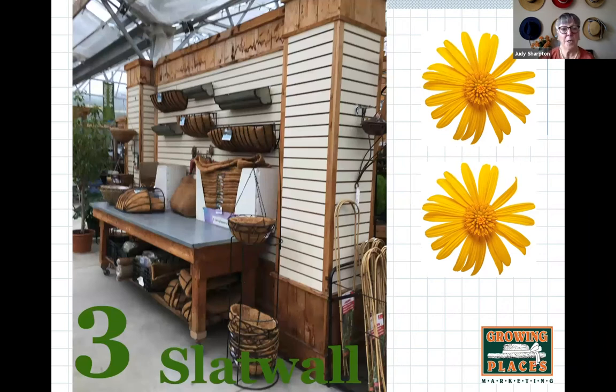Now slat wall is being used with a work table in front of it. I want you to notice that table, because there's another magic that you can get after you get concrete, and that's casters. Anytime you can get a table that you can move around, you've got all kinds of opportunities there for things that you couldn't do. But I know, concrete. So that gives us a use of slat wall.